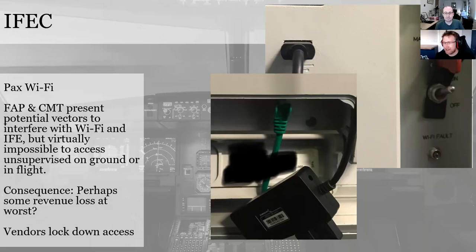And then there were slightly cleaner, I'm happy to say, RJ45 ports that we could use. Now, the Wi-Fi gave us access into the IFE, which is great. We had a bit more comfort, but you still have to be on the plane to access this. And the IFE is still a closed system.